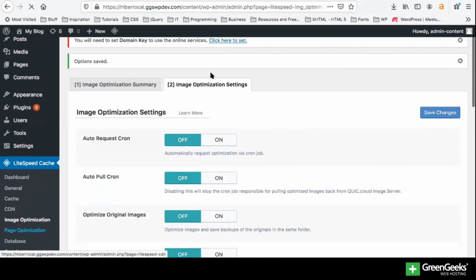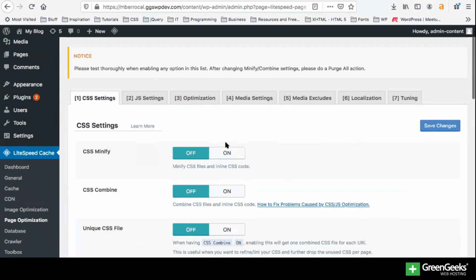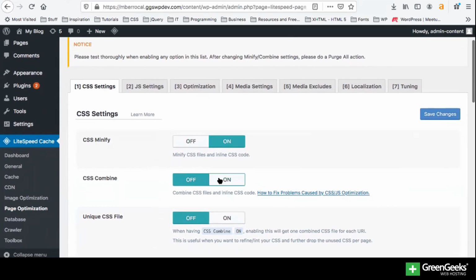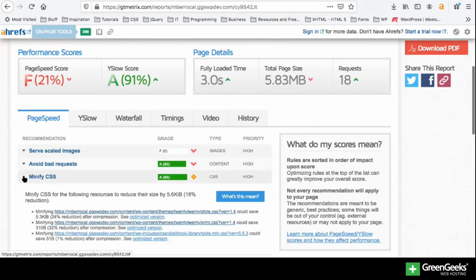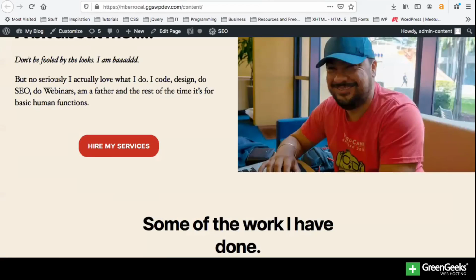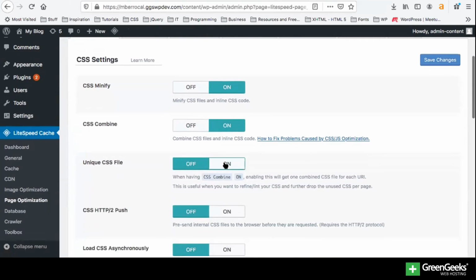Okay, the page optimization, I absolutely love this. The CSS settings, do we want to minify this, yes or no? Answer is yes. Do we want to combine files? So if we go back to our GTmetrix over here and minify CSS, you saw these three little things here. So basically this setting means, do we want to combine them to make it one call? So yeah, absolutely.